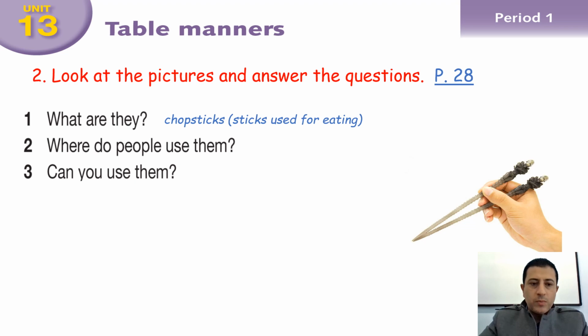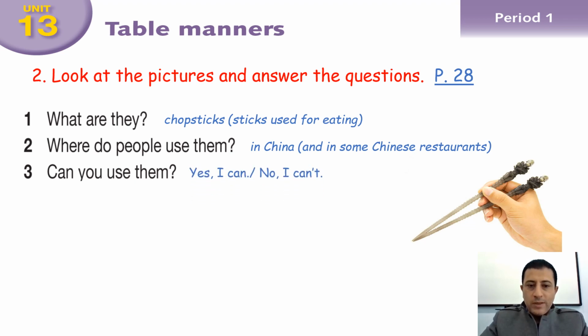Chopsticks. 2. Where do people use them? They use them in China in general and in Chinese restaurants. The answer is in China and in some Chinese restaurants. Good. Question number 3. Can you use them? As I told you, it is an open answer. The answer is yes, I can, or no, I can't. It is up to you. Thank you very much.